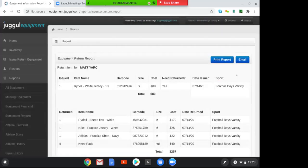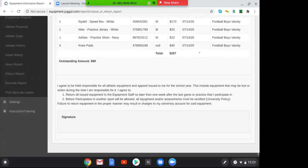When that pops up on your screen, you can see everything for boys football that was issued and returned back. And it shows a date and everything. Obviously, these dates are the same because we're all doing this on one day. And then down here at the bottom of this report, you can customize a message, and you could print this out and put it in front of the athlete, depending on school policy, I would assume.